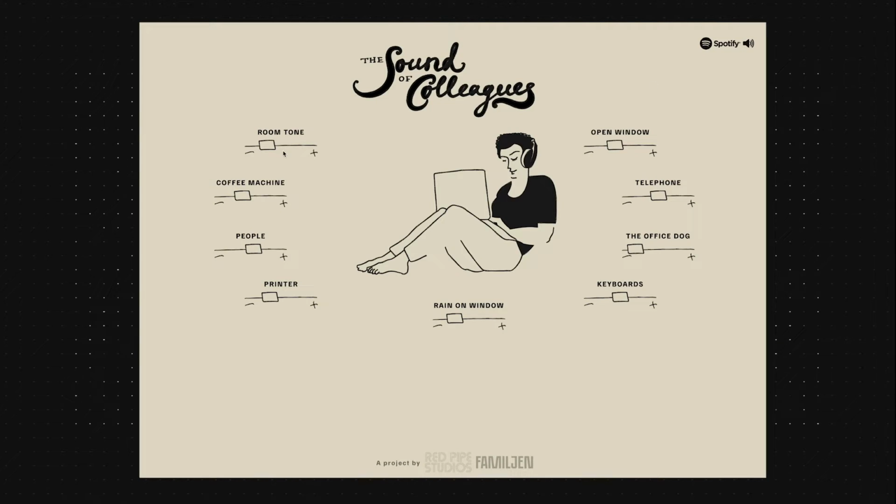So if we go into the app, we can see a bunch of different sound effects. We have room tone. This is essentially just like a fan or the AC going. We have the coffee machine, some people talking, keyboards typing, the office dog if you want to hear the occasional bark. Now you can mix and match these sound effects as much as you want.